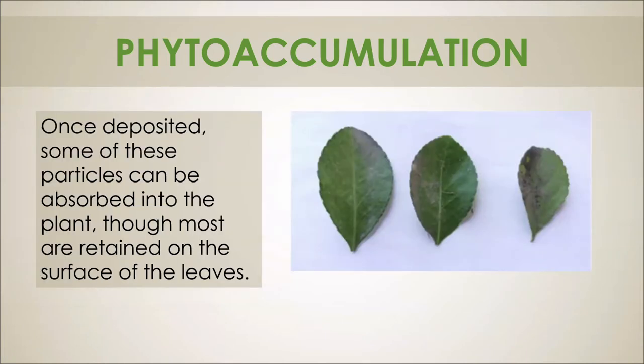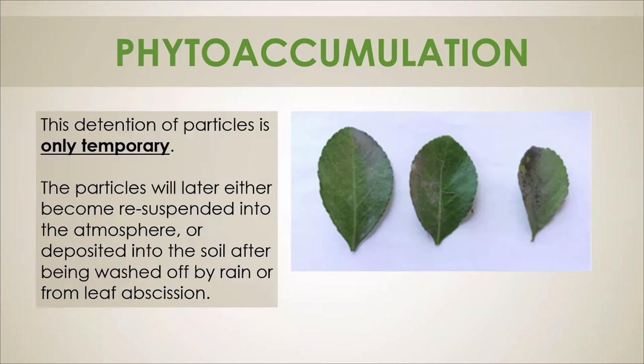However, once deposited, some of these particles can be absorbed into the plant depending on what the particle is, although most are retained on the leaf surface. This is only a temporary form of improving the air quality. I mean, most of these particles are later either going to become resuspended into the atmosphere or deposited into the soil after either being washed off by a good rain, or from the leaves falling off the tree at the end of the growing season in the case of deciduous trees, or even some of the evergreens when they shed some of their needles.